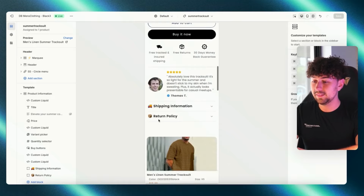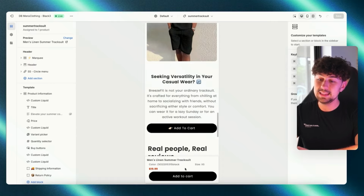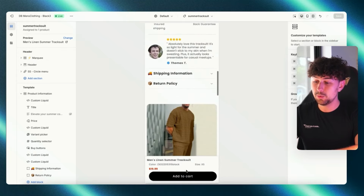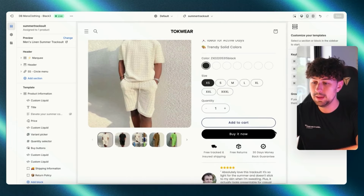But then if you scroll down a little bit more, there's a review section, more product descriptions, product copy. But the biggest thing that increased our conversion rate was this sticky add to cart right here. So whenever somebody scrolls past the add to cart button, it actually makes a little pop-up both on mobile and on desktop for them to add to cart without them having to scroll up and try to find the add to cart button.